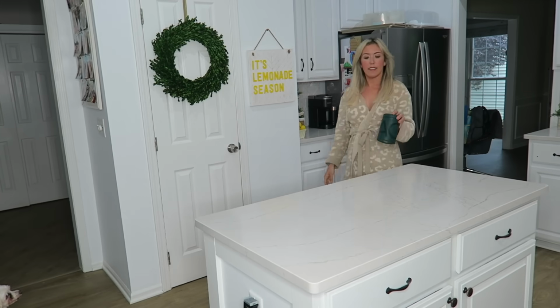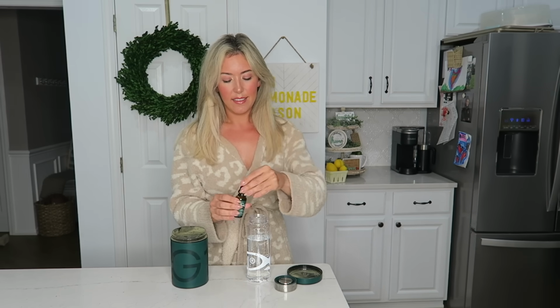This is the first thing I do every single morning. I go downstairs to the kitchen and I drink my AG1. It's been so easy to add it to my routine since I've been trying to have a healthier diet.